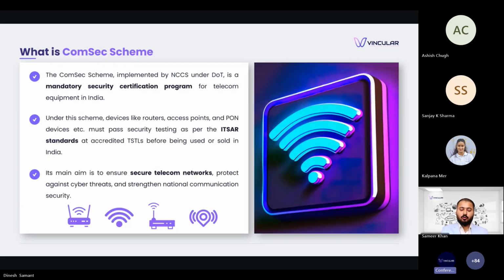As we understood the role of NCCS, let us come to the core topic of today's discussion, the Communication Security Scheme, known as COMSEC Scheme. COMSEC Scheme is a mandatory telecom security certification framework implemented by NCCS under the Department of Telecommunications. Under this scheme, telecom and communication devices must undergo security testing according to the ITSAR requirements before they can be sold, imported, deployed, or used in India.